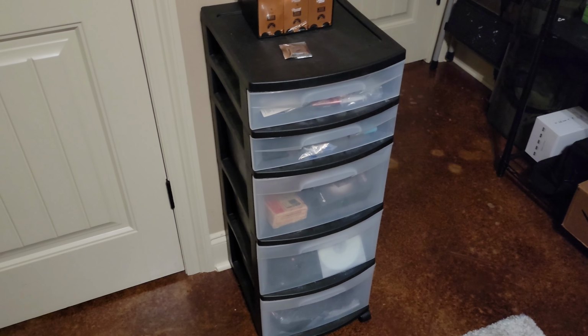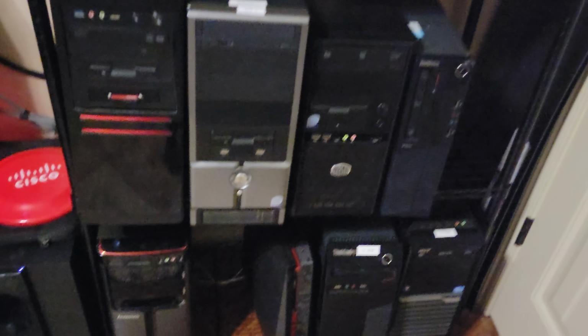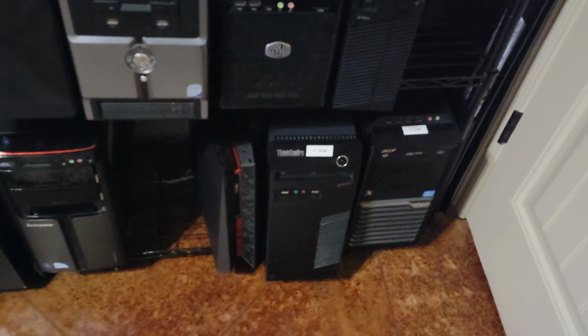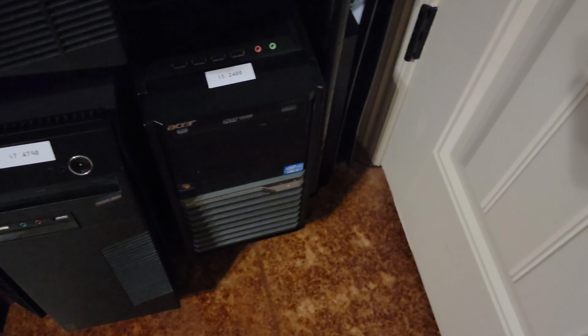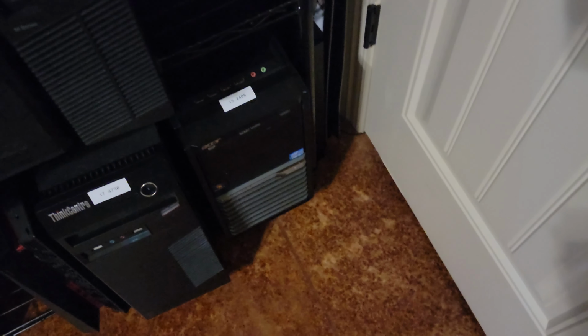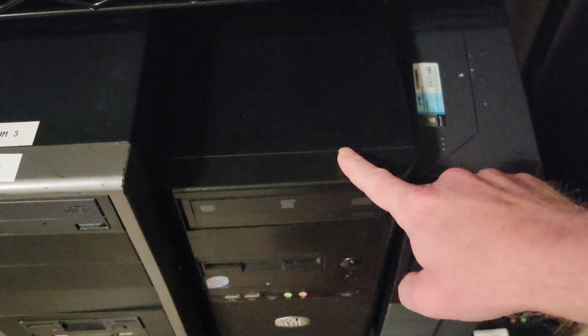Let's see. Got my little drawers full of just little miscellaneous parts. Several other PCs here. Most of these are i7s. Let's see, that's a Pentium, 4th Gen i7. There's another 4th Gen i7. 2nd Gen i5 there, which I'm going to be upgrading eventually to an i7, maybe a 3rd gen i7. I can't remember what this one is, some variant of an i7. It's a Core 2 quad. I have XP on it. My Pentium 3 processor, my Windows 98 machine.